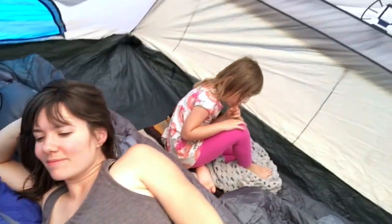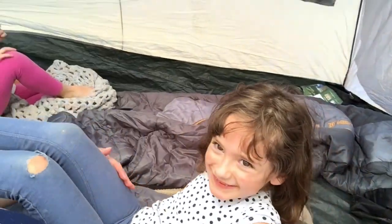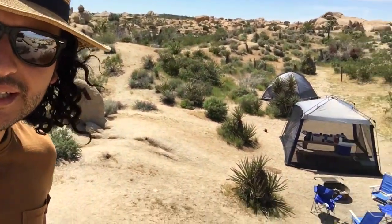So yeah, this is awesome. I love this wind and it's just very refreshing. So this is the campsite. That's our spot right there.